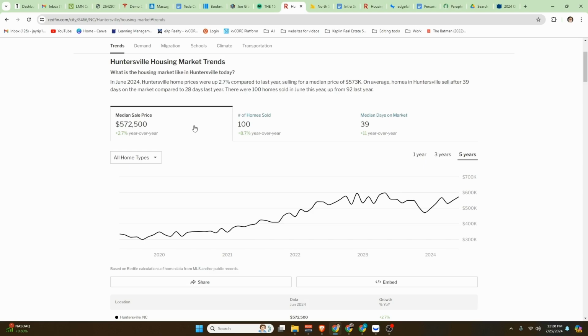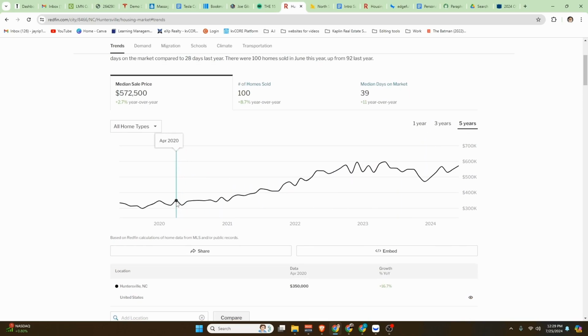All right, the first thing we're going to look at is the Huntersville housing market trends, and you can see the median sale price is $572,500. That's an increase of about 2.7% year over year. And this is a 5-year graph. Going back to 2020, the prices back then were about $319,000-ish, and it's just been climbing and climbing, with a few spikes here and there. Ever since December of 2020, it has been up and down. That looks to be near the peak of things, just under $600,000. And then we came down quite a bit in December of 2023. That was probably the best time to buy during that lull, because it actually went down to $470,000.